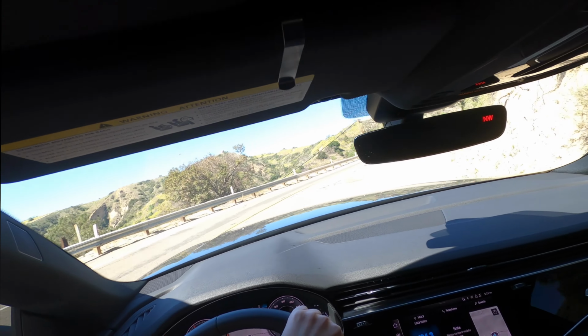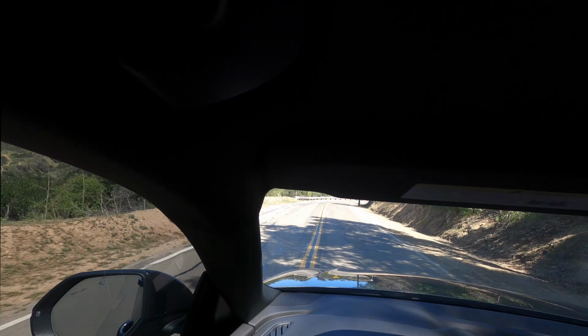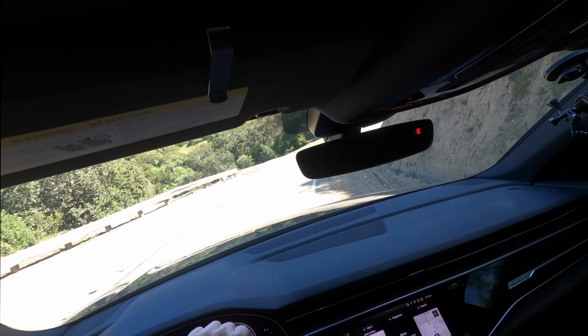Even in these tight turns, I don't have to do more than a full overhand turn. It's explosive. I mean, really, you're looking for a gear and you turn a corner and the car is ready with the gear for you, and it's so smooth, and the power delivery is just so linear.